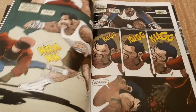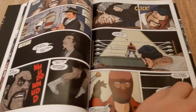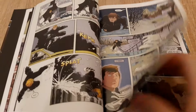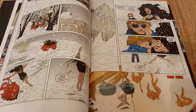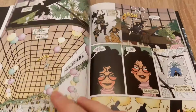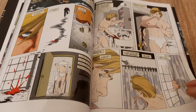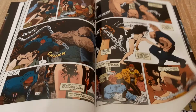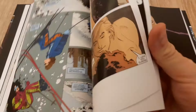Art is still great, even after all those years. I really love it. It will be a pleasure to reread again in that format. Kingpin, it's freaking great.